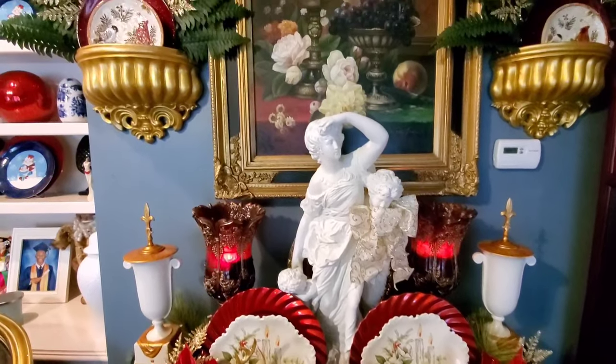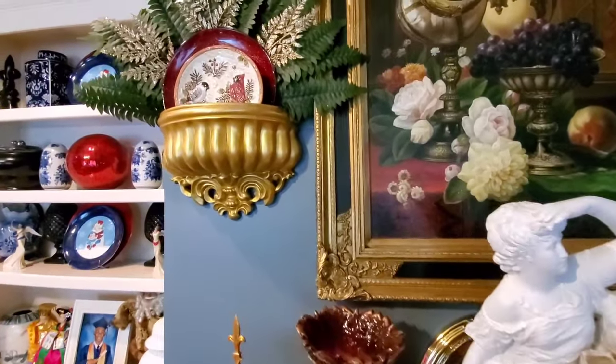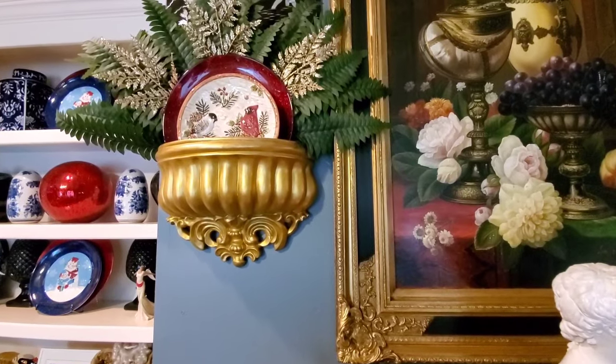Yes, indeed. Amen. Okay. And over here, moving right along up here on this side, my wall baskets.